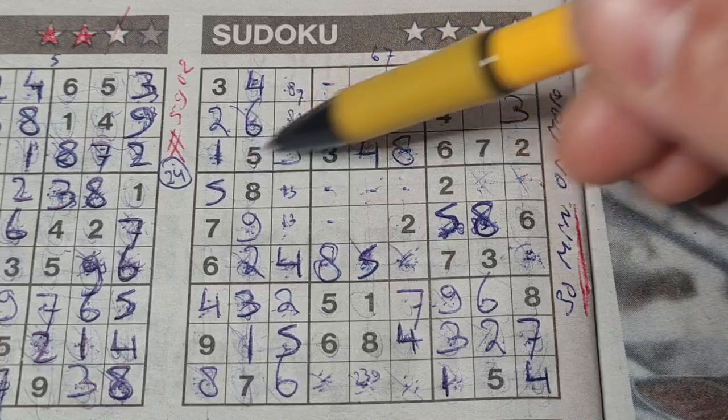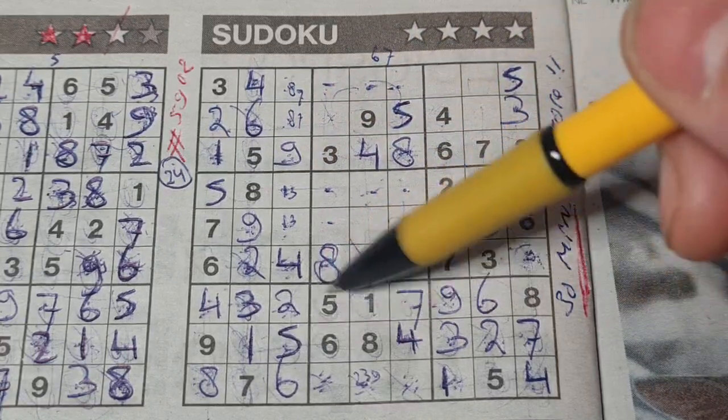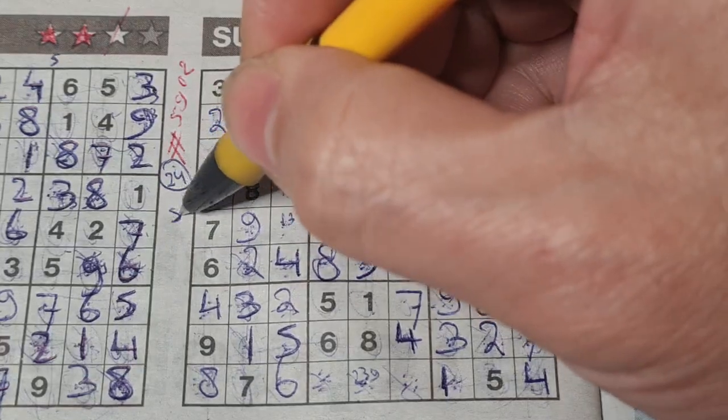Can I count? All the 5s are used, I can see. Digit number 1, number 5.